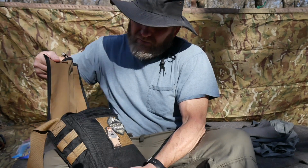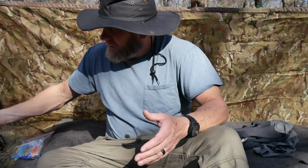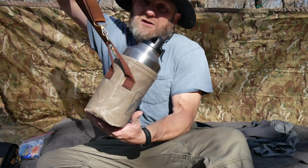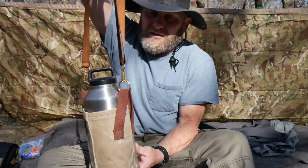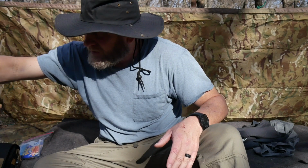I have my Hidden Woodsman new haversack. It's got my GoPro, another camera that does night vision, so I can shoot when it's dark. Don't have a headlamp or anything. I brought some extra 64 ounces of water. My Campcraft canteen carrier. Love this thing. So I got that, but that'll be off to the side because hopefully I won't need it.